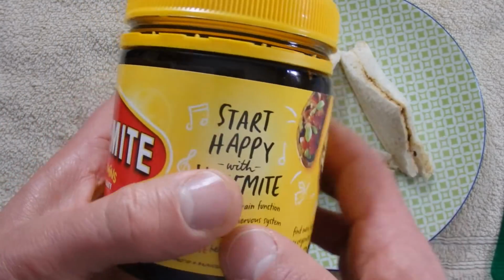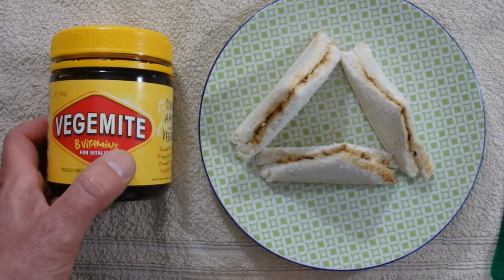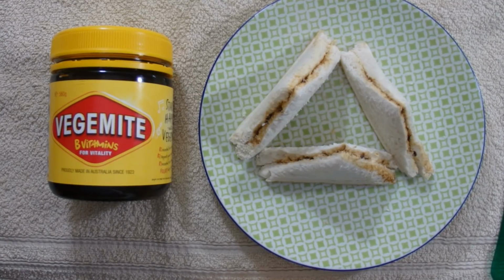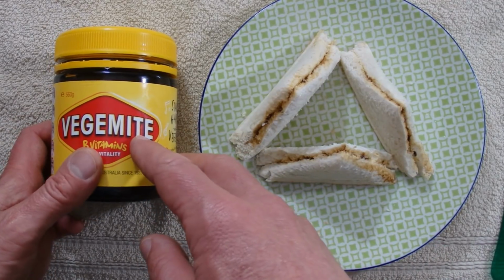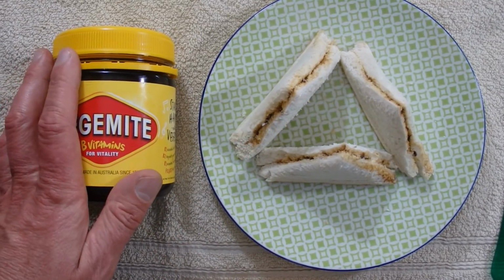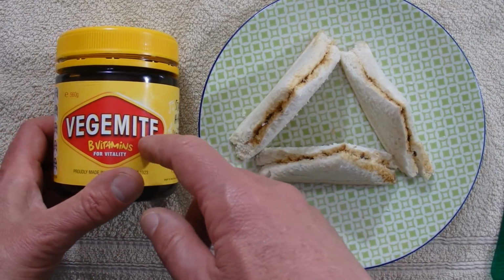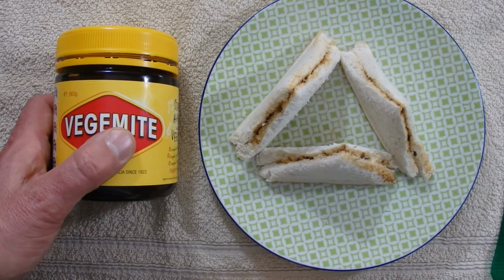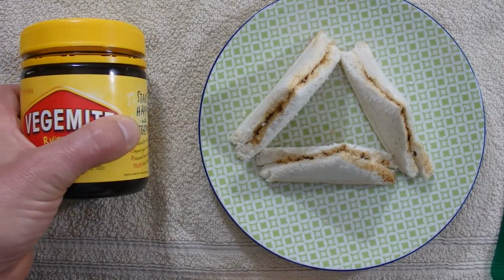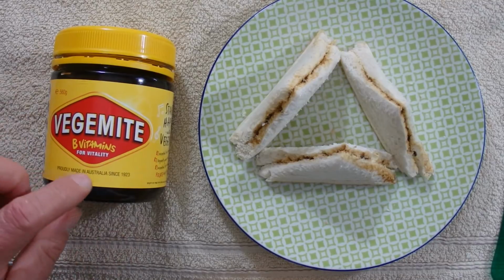So that's Vegemite. Not sure why I haven't done it before. And one thing I haven't done either is I've just done sweet treats, sugary sweet treats. I haven't really done any savouries. I'm pretty sure it's the first savoury one that I've done. I'm not sure why that is, because I actually quite like savoury things. But anyway, so that's Vegemite.